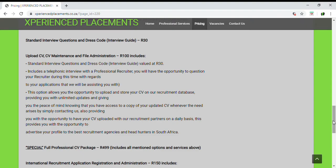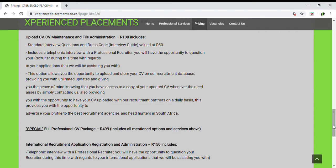The next option is to upload CV and CV maintenance. With this option, you will get a copy of that interview guide that we've just spoken about. Now, you'll get the telephone interview with the recruiter that I spoke about previously, where we upload you onto our database, create a candidate profile for you, get you distributed for positions that become available that we are aware of. It also gives you the option of having your CV updated as many times as you request, with no additional charges. So with this option as well, your CV gets stored onto our database.